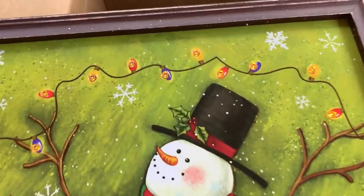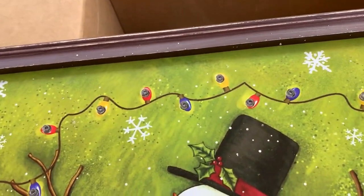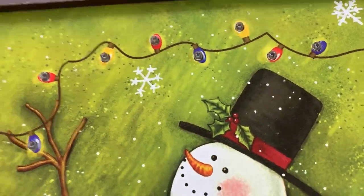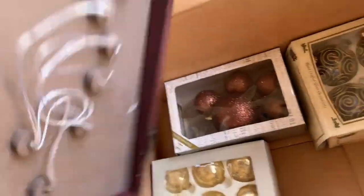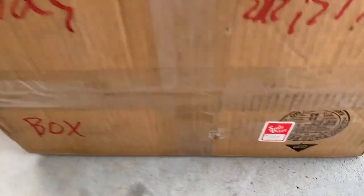Oh my, gotta fix that. Oh my goodness, that is so funny. So I had to change my settings again for the view. So this did work. And we're going to go on to the next box. And this one I think was $7.